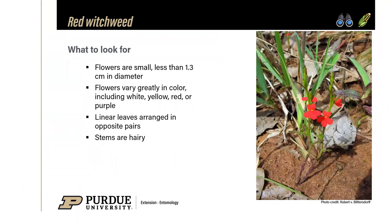So what does this weed look like? So remember that these are obligate parasites, so they will always be associated with a grass crop. So look for small flowers. They're less than 1.3 centimeters in diameter. Even though this is called a red witchweed, they come in a variety of colors depending on the region, including white, yellow, or purple. In North Carolina, the photos I see are usually yellow or red. So here in the US, probably will be red or yellow. I've seen clusters of them where the red and yellow are interspersed.